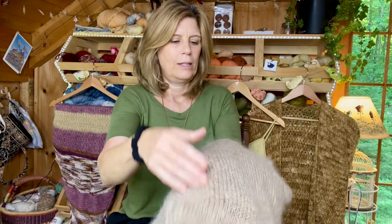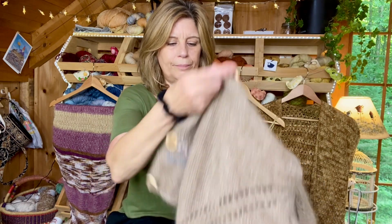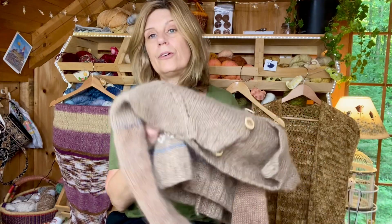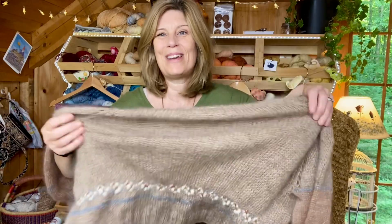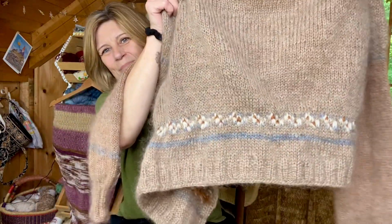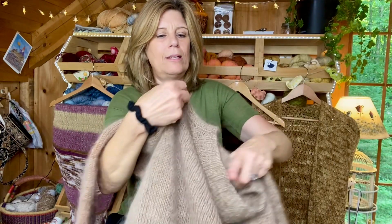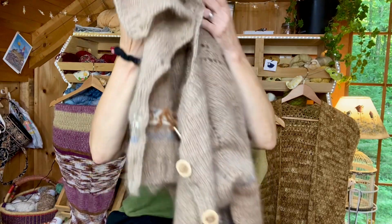But there are so many mistakes in these flowers. And if I held it up long enough for you, I'm sure you would see them. But I won't, because it's embarrassing. But how I'm looking at this particular cardigan is really just an experiment.